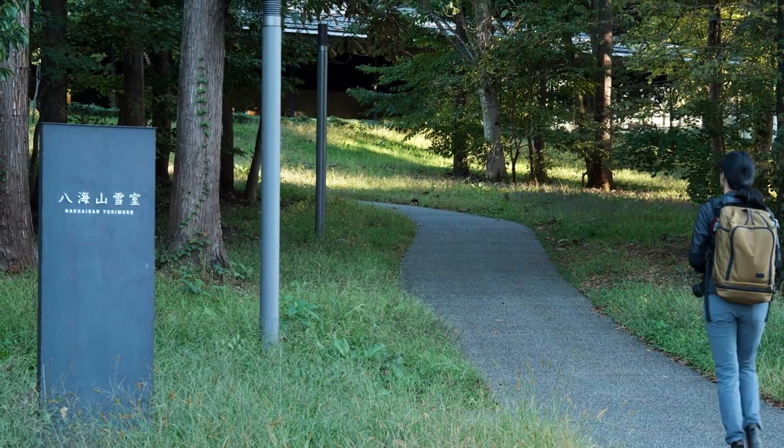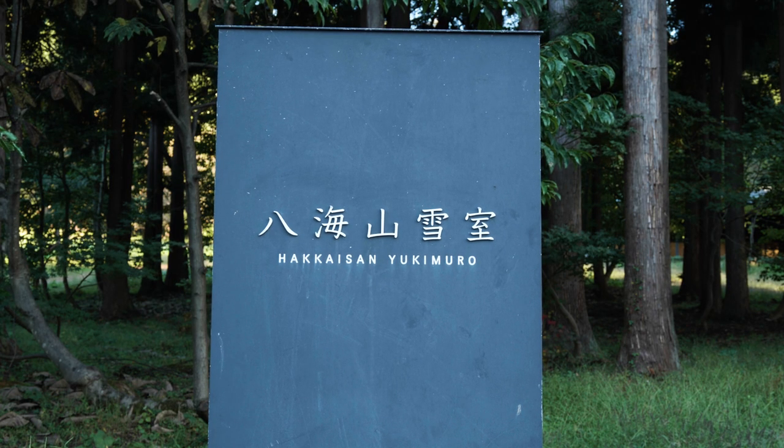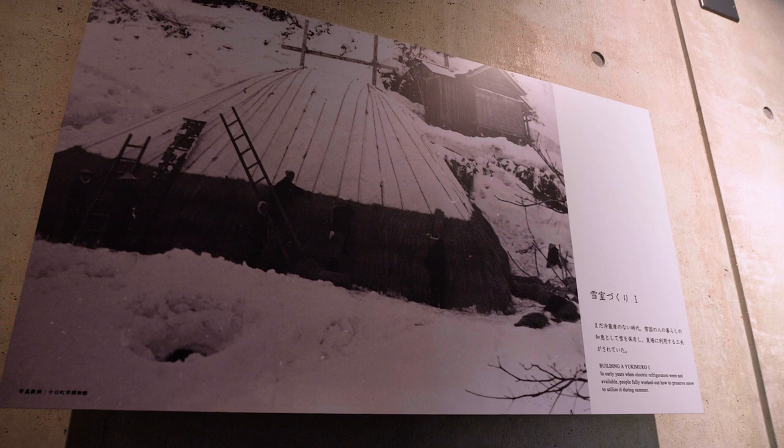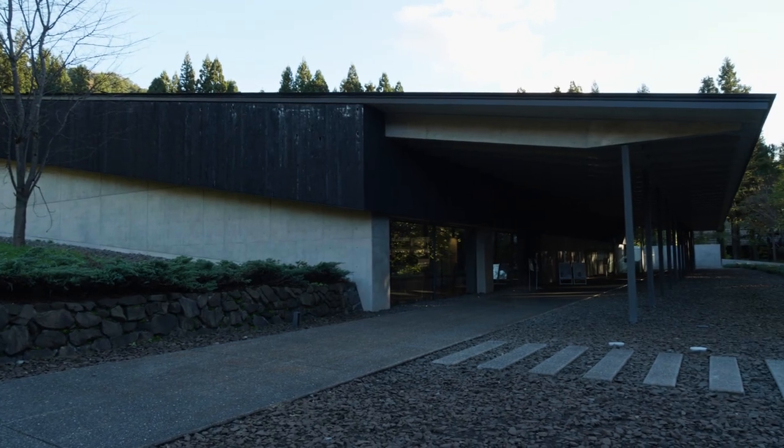A highlight at Uonuma no Sato is touring the Hakkaisan Yukimuro, the snow warehouse. Minami Uonuma receives huge amounts of snow every winter, and the accumulated snow is used in the warehouse.